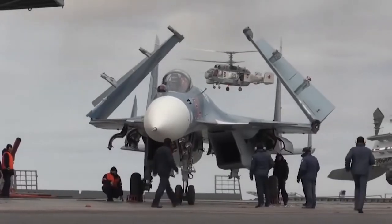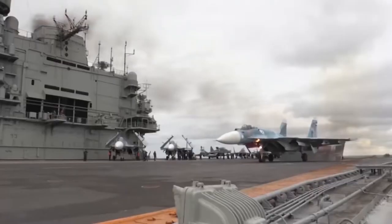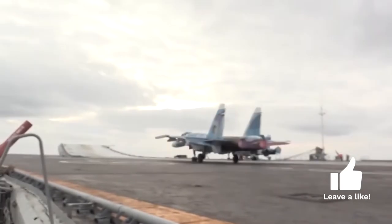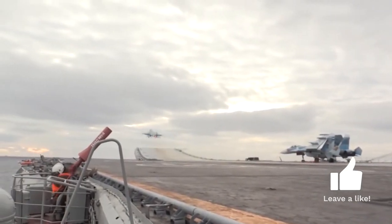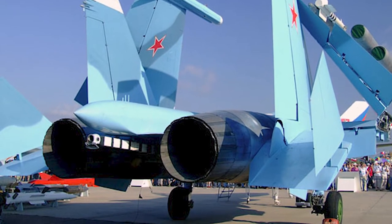The Su-27K is an adapted version of the Su-27, with a reinforced structure and undercarriage to withstand the great stress experienced upon landing. It also has enlarged leading edge slats, flaperons, and other control surfaces to provide increased lift and maneuverability at low speeds. Wings and stabilizers can be folded.